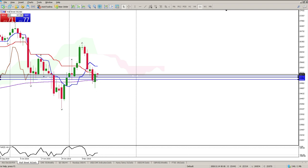Okay, and we've got a piercing pattern here. So I do know a trader that would be trading this, and he'd have a stop here, but he's got an account that would make our eyes water. So a 500-point stop for him is nothing.